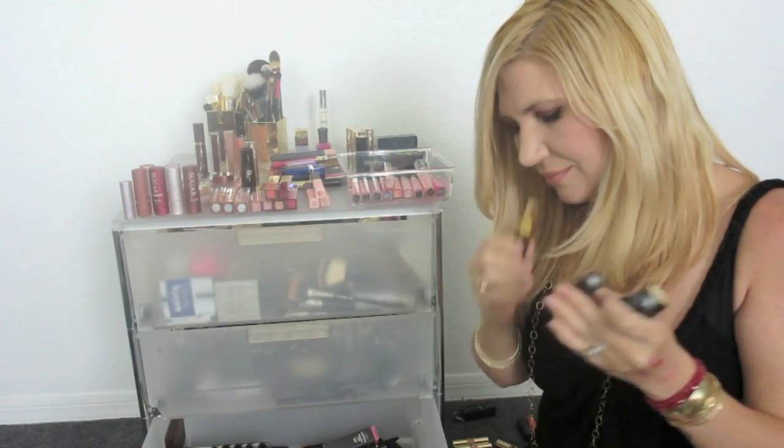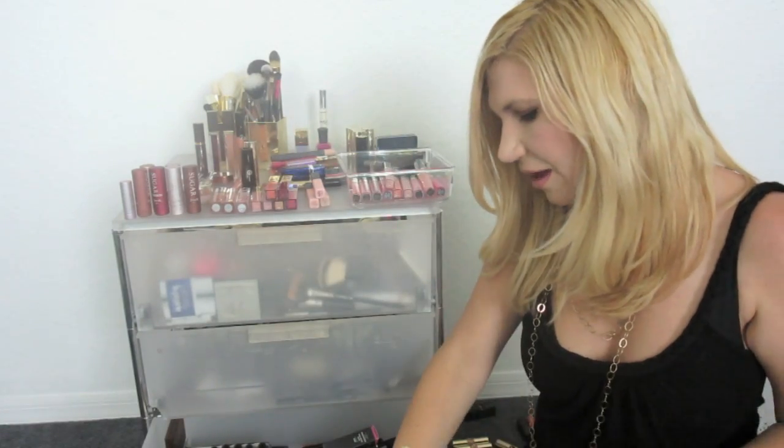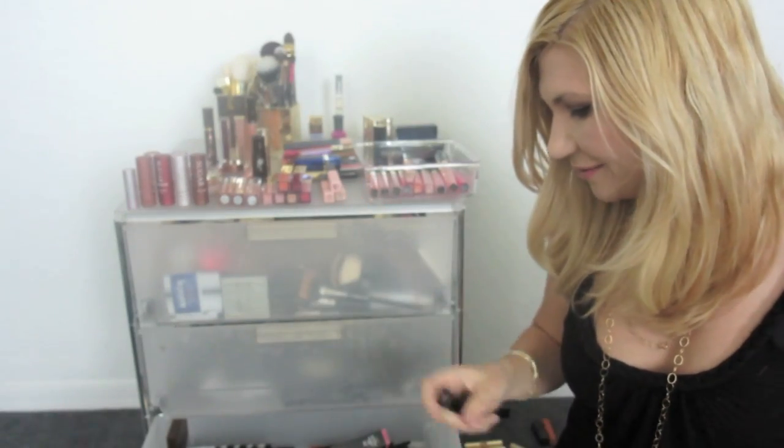I think... No, they don't smell bad. At least I can't smell them right now. Whoa, look at that. I like it. I like looking at them sometimes. Cocoa Pink. Okay, so moving on. I have some more Chanel.